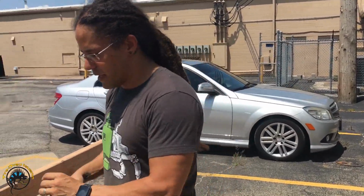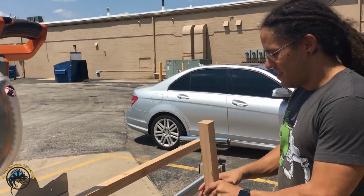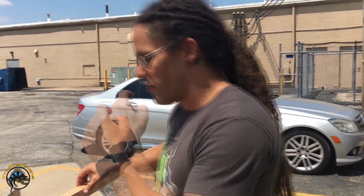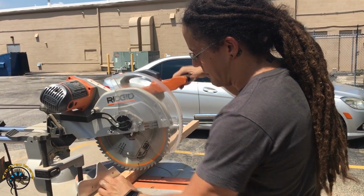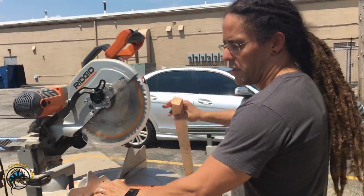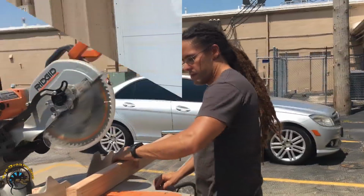Back in the day when we were building everything, I just remember it was constant sawdust out here. The maintenance guy for the plaza used to get pretty pissed off about it because I wasn't really good at cleaning it up. Still not. I'm basically not going to clean it up. Let the rain clean it up, right?